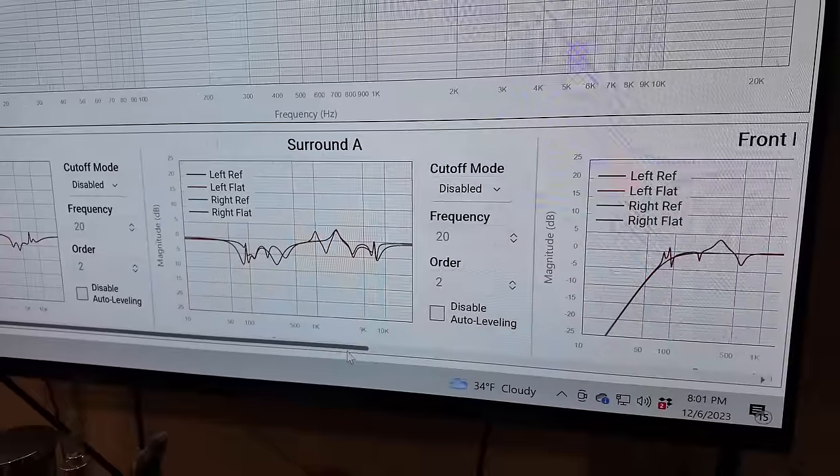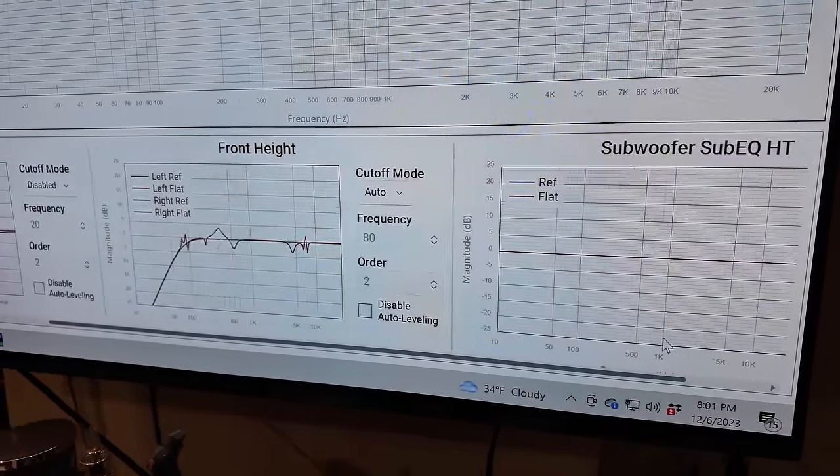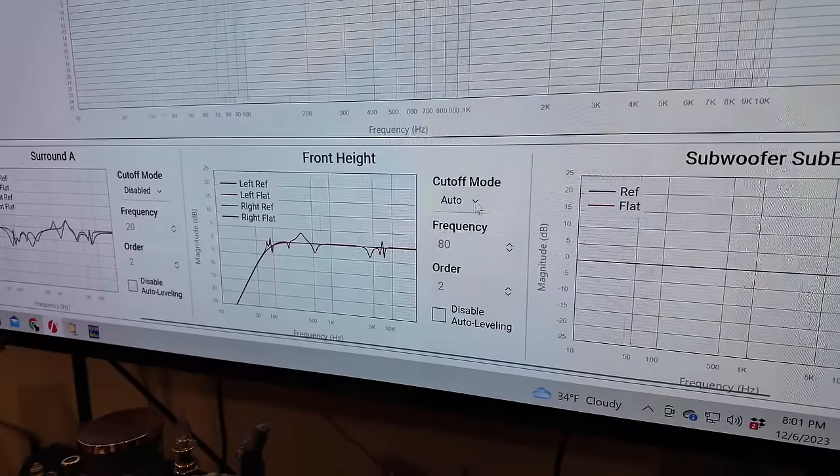Keep going. What do we got? You may want to play around with disable auto leveling, see if it sounds better with it on or off. I'm going to keep it on for right now. So front left height.